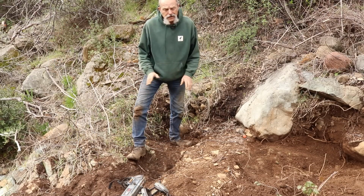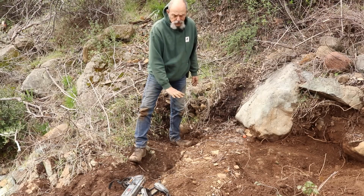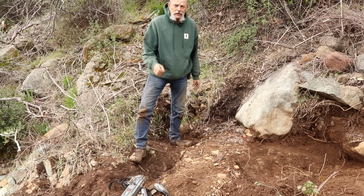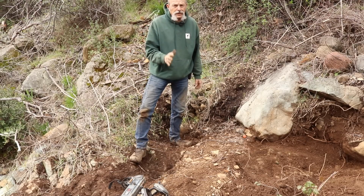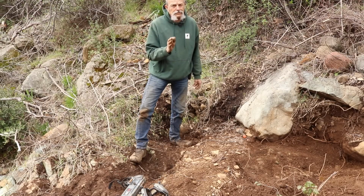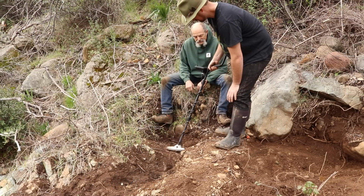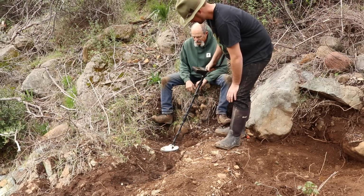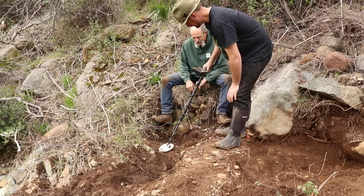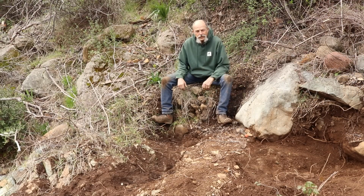Okay, you notice how when I go this way, it'll pick it up. But when I go this way, it doesn't pick it up, which usually means it's mineralization or it's a target that I'm just barely in range of. Okay, let's hit it with the gold cruiser, see what it says. Well, he's not picking it up. His machine says it's a hot rock. My machine says, who knows?